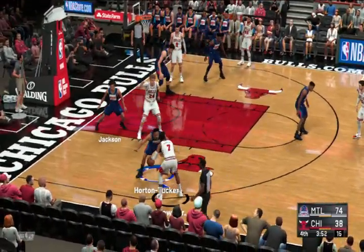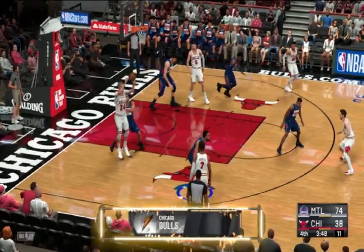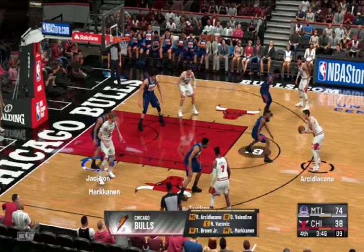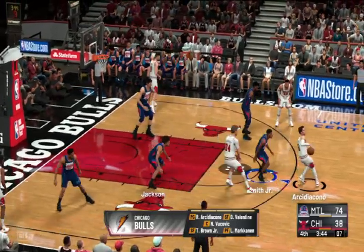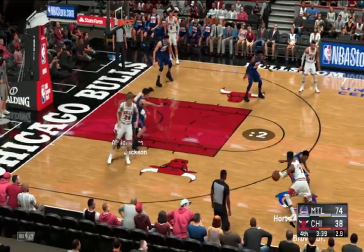And we reach the fourth quarter in a game that may be already out of hand. Markkanen is out there with Vucevic. Then there's Valentine. Then it's Troy Brown. And it's Arcidiacono in at the 1 spot. So that's the 5 in the game for Chicago.